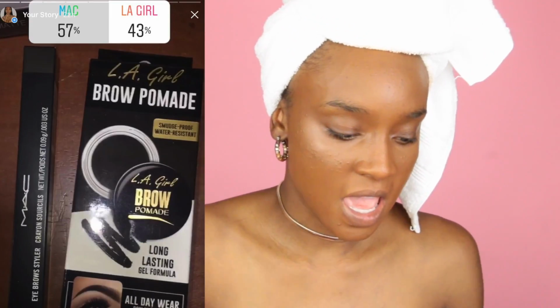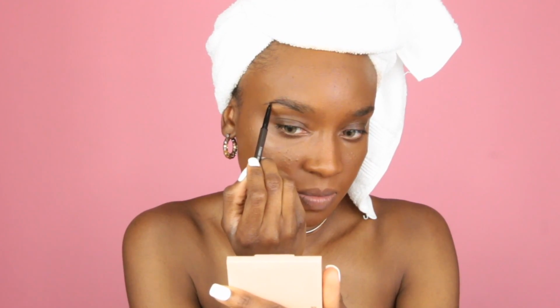It doesn't feel heavy. So for eyebrows, I had you guys choose between the LA Brow Pomade. This is new. I recently got this in PR. And the MAC Eyebrow Styler. Now you guys chose the bougie one, of course. You guys chose the MAC Brow Styler, and that one won by 57%. This is different for me.